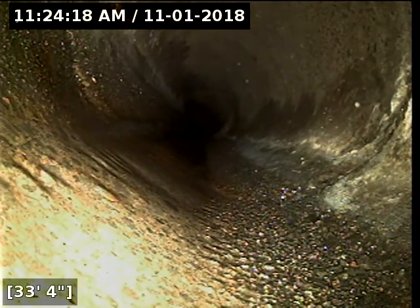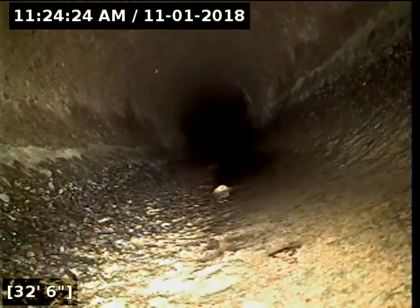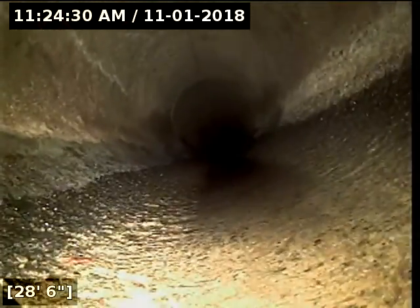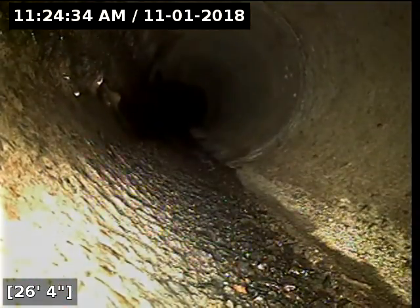We've got a little standing water here in the line. I think we have some small amount of water still trickling through. You can see some of that water rippling. It's still moving, so most of that is probably not even standing water. It's very, very minimal, and nothing that's really going to affect the flow.